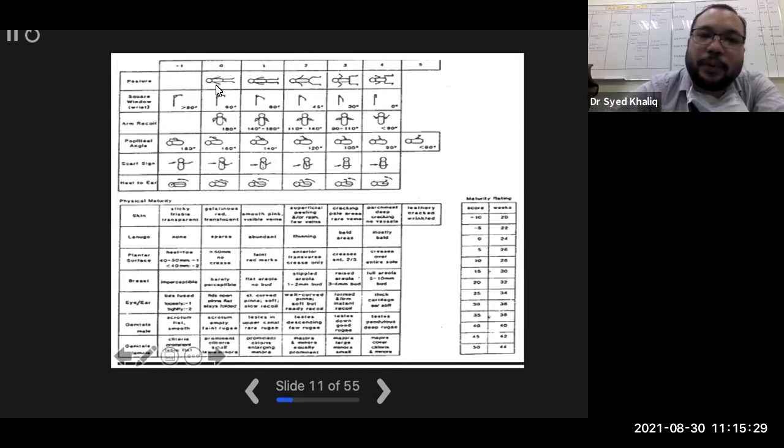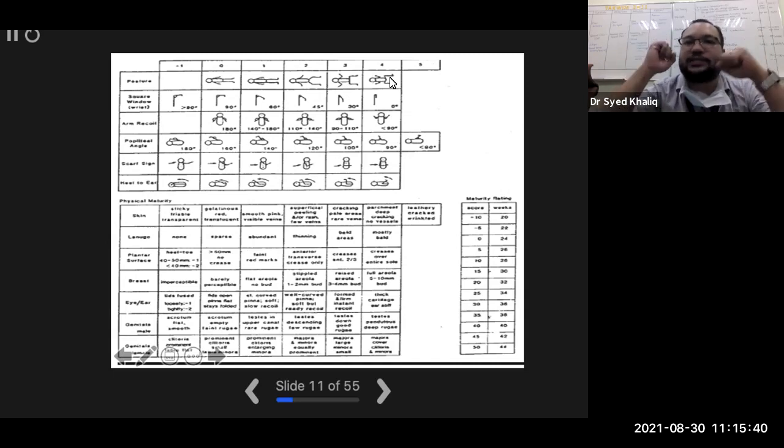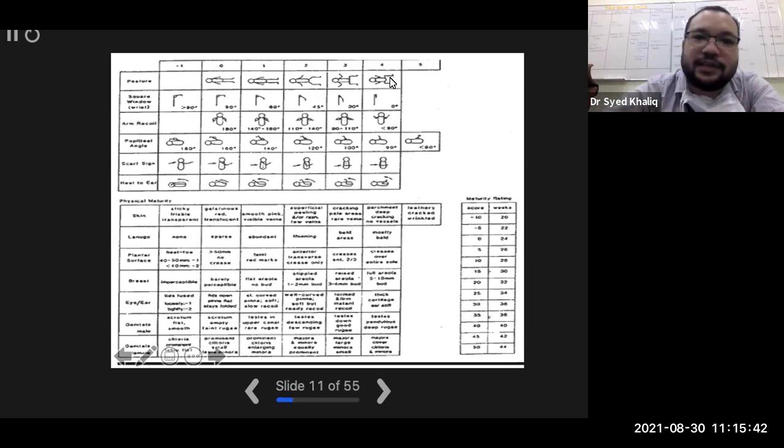So in terms of posturing, this top part is posturing. Premature babies, the posture is a bit more extended as compared to more term babies. Term babies are more frog-like. They have already started more flexion of the elbows and the knees. And then square window, the square window of the wrist. The more premature the baby, they cannot flex their wrist. The more term baby, they can flex much more.